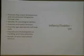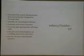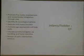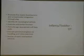With the toddler, a lot of times their oral motor skills are not so terrible, but their pacing is a little bit fast. So we want to work on that pacing aspect of feeding by providing some cues for that. And we want to promote age-appropriate self-help skills.